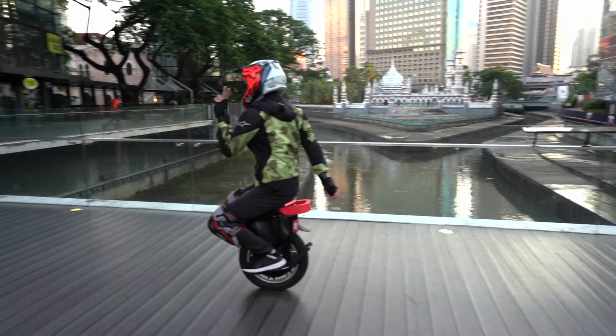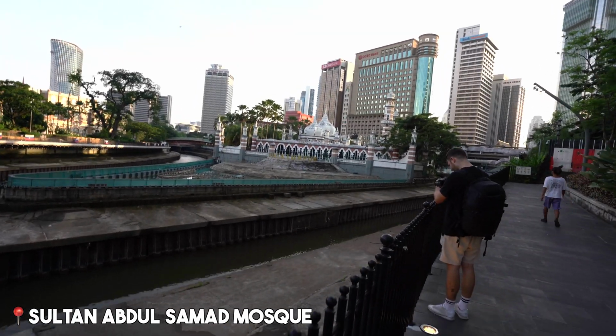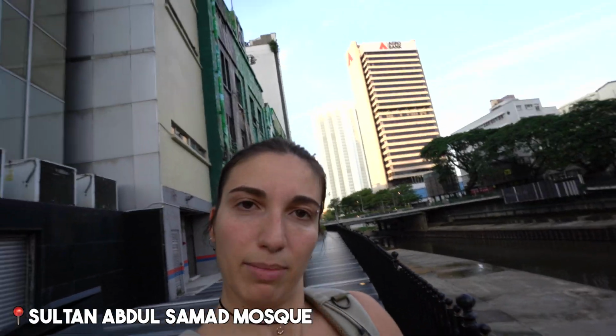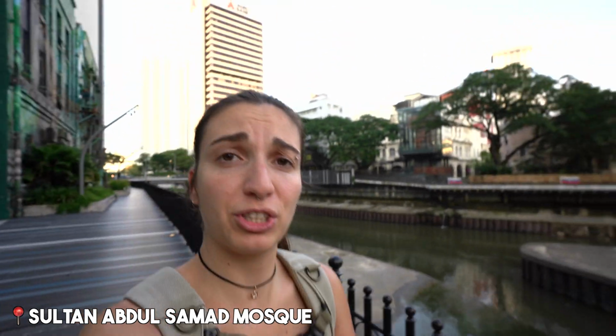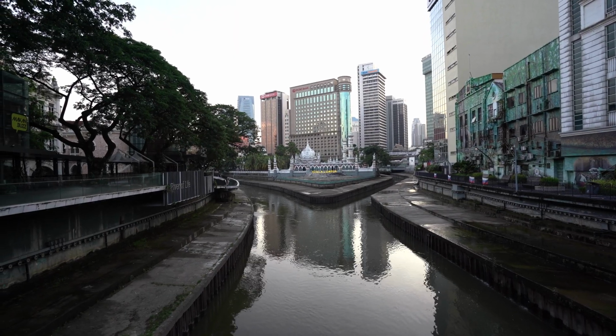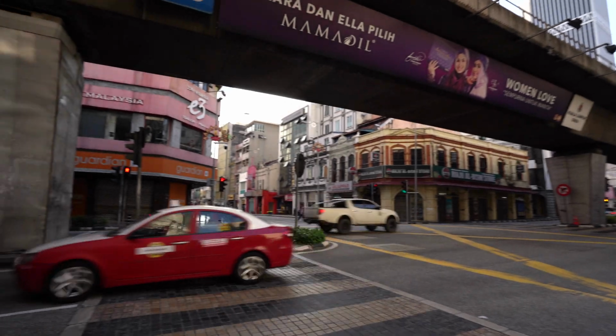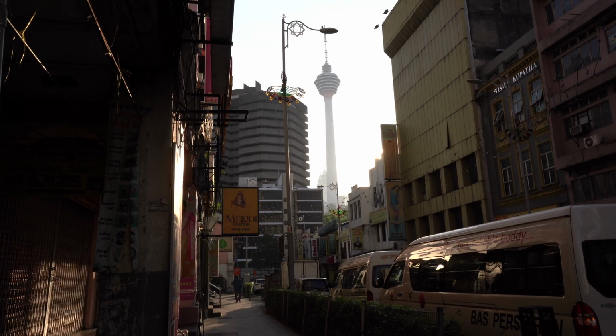Hi guys! This one is the famous Masjid Jamek Sultan Abdul Samad Mosque, because I struggle to pronounce this name, and it is the mosque of the city basically. It was built and opened in 1909, which I just realized was more than 100 years ago. It feels so good to stroll around the city at sunrise when no one is around.